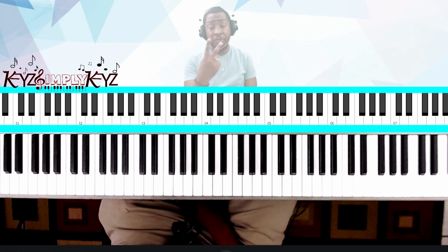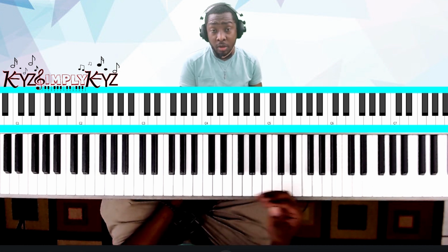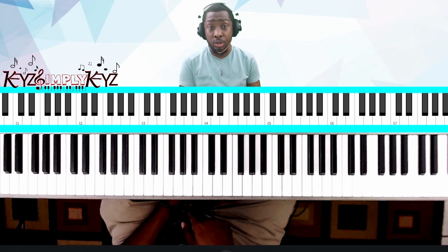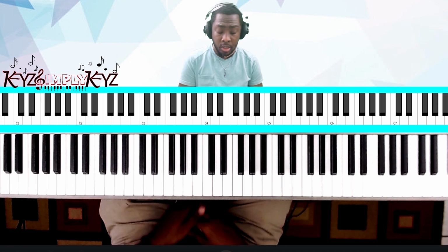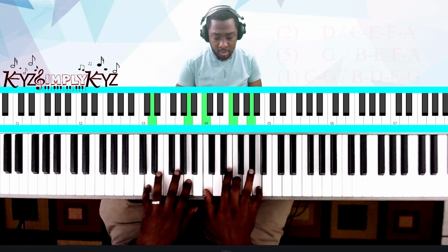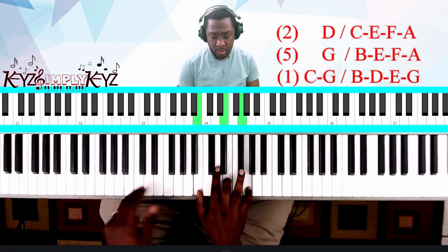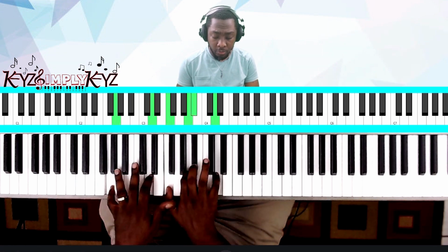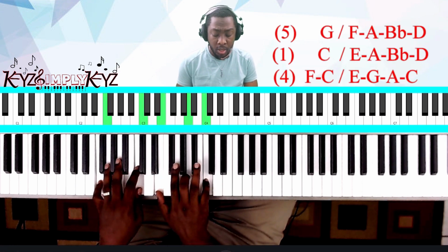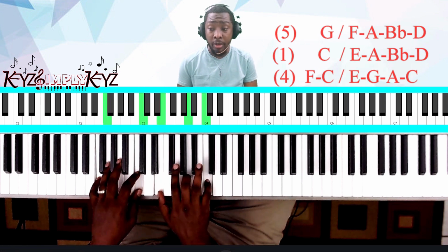In the two previous lessons, we were talking about the 2-5-1. One of them leads you to the one, and the other one leads you to the four, which can also be a 5-1-4.